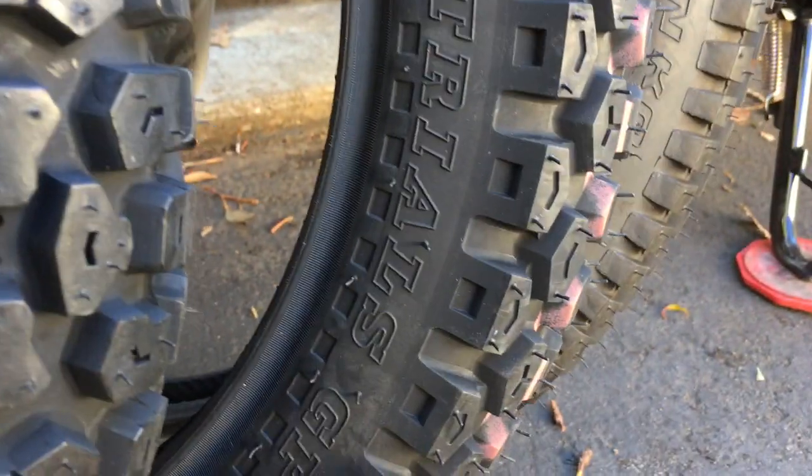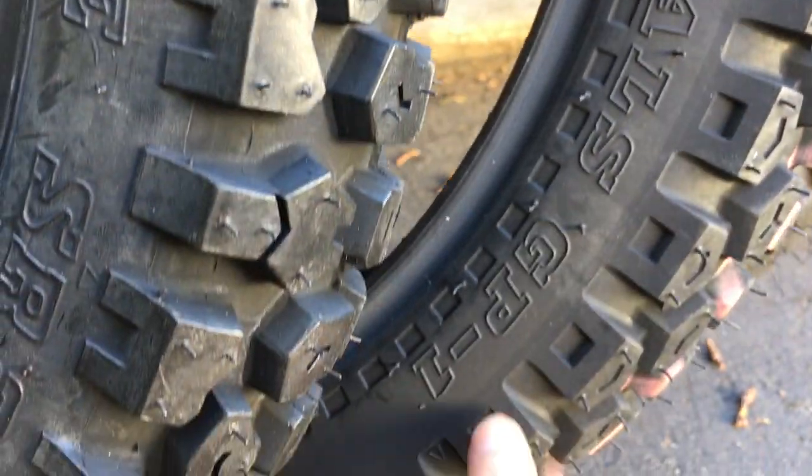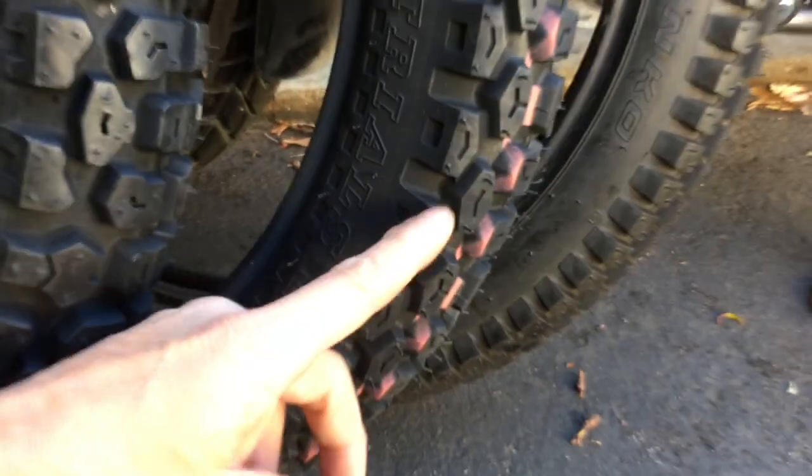So here, this tire over here is an IRC, right? IRC Trials, not Trail. Well, this one over here is a Trail tire. This one's a Trials tire. GP1s. So Trials is different, right? Trials riding is different.